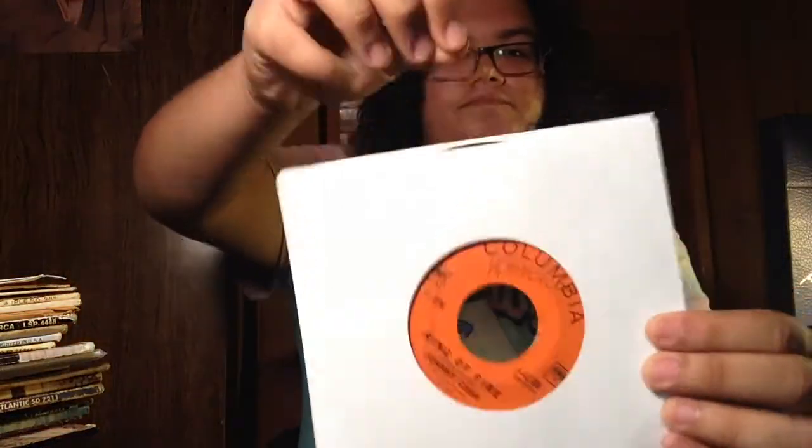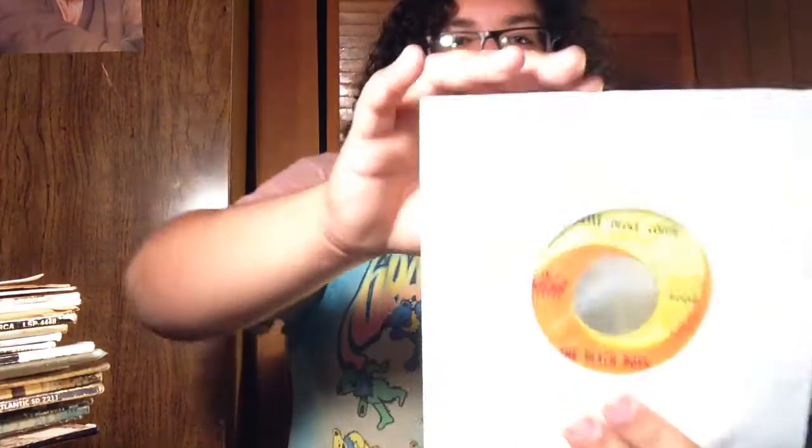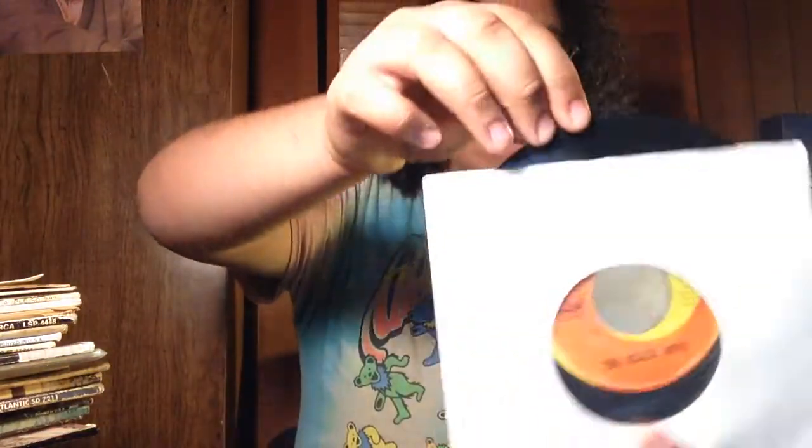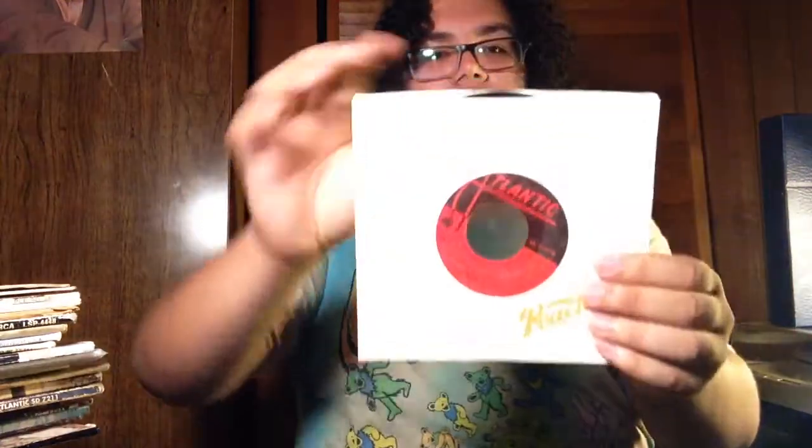Johnny Cash, Ring of Fire. Oh, I couldn't get it there. Haven't played that yet. Here's a good one. Little Deuce Coupe by the Beach Boys, backed with Surfer Girl. And Immigrant Song, Led Zeppelin.